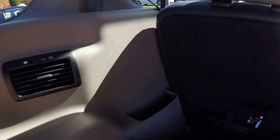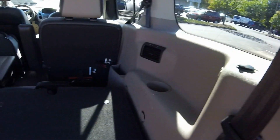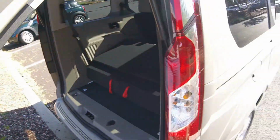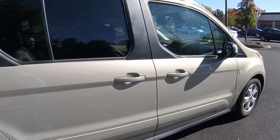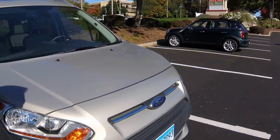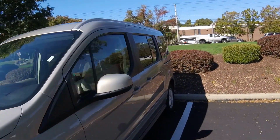Cup holder. There's another plug you have right here, if you need to plug something in. You can use straps to pull it flat. So nice big door. So there's plenty of storage. Here's the side of it. It's very square. Again, it's made to transport items. So it does that very well.